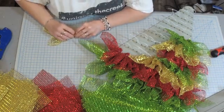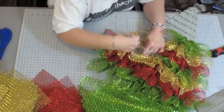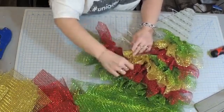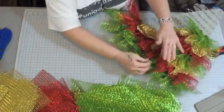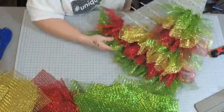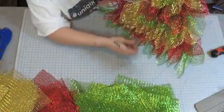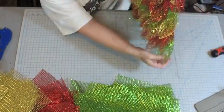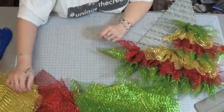What am I using? I'm using a Unique and Creek triangle board. I'm using net fabric mesh, it's called. It's metallic net fabric mesh. Now, like I said, it's not rigid enough to make flowers with, but check out how it falls for the Christmas tree. It's beautiful. And that's exactly what I bought it for. I bought it for Christmas trees, and I bought it for the angels. You're welcome.